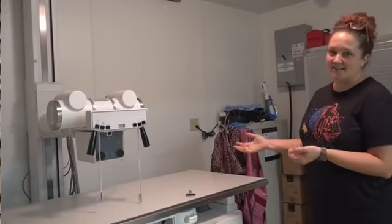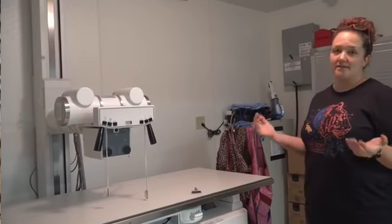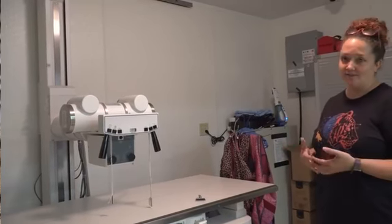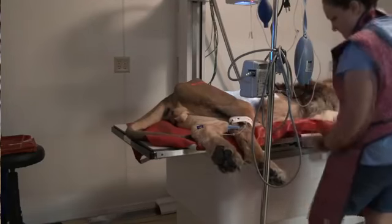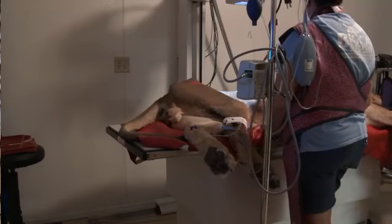So this is our x-ray table, and it's capable of x-raying big animals up to 1,000 to 1,200 pounds, which was really important because at the time of building this hospital, we had some really, really big tigers. So this x-ray table actually has the ability to move in many different directions, so we don't have to move the animal itself.